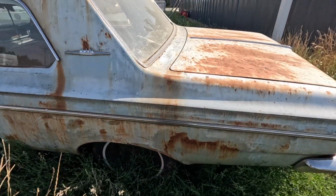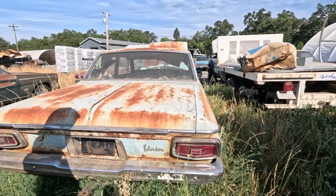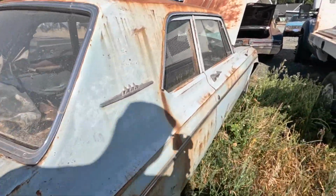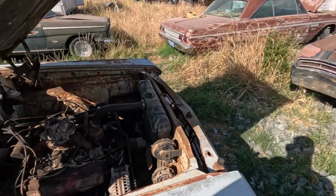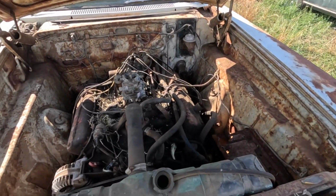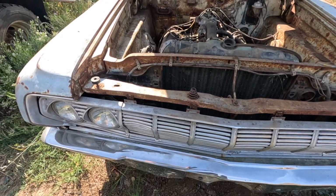In general, it's an okay car, or a really good parts car. I wouldn't say it's not buildable. It's definitely buildable. The body's pretty good, but that floor is gonna need to be replaced. It has a 318 in it right now. Fender tag is here. You can't really see what's on it, but decent enough car.